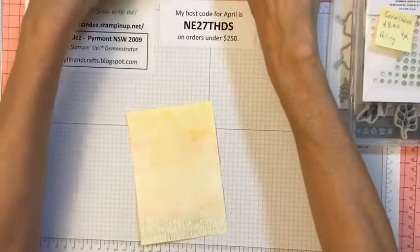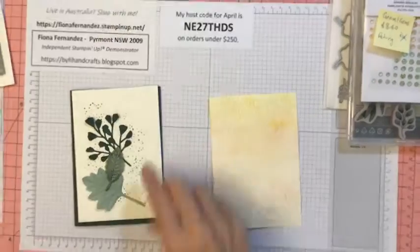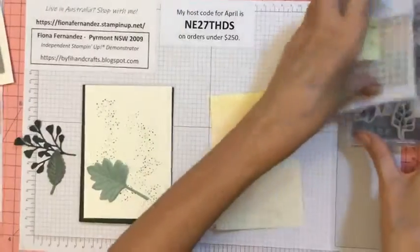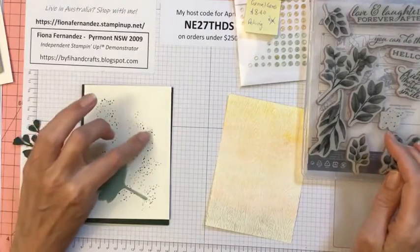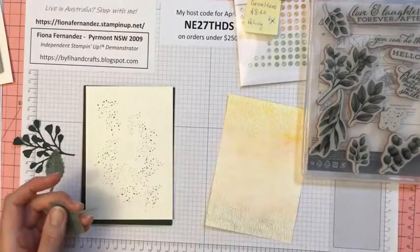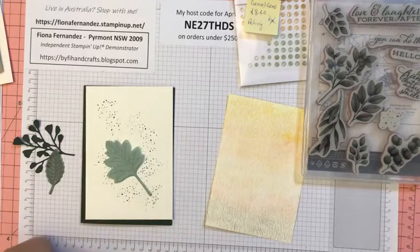There you go. So I've got this one. I stamped on this one earlier with this little stamp here. So I did a solid stamp, and then I stamped onto it and then off a few times. So you've got a few variations of colours. Drag the ink pads over an embossing folder. Oh, that'd give you something different, wouldn't it?